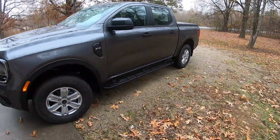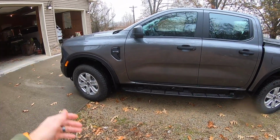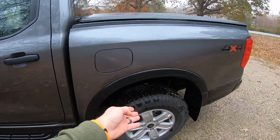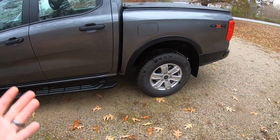I do like the LED headlights. There's nothing I really don't like. The fog lights are incandescent, but you're dealing with a base model, so I will take that. The tires, capless fuel, which Ford's had for a while. The tires, I haven't had them off-road.